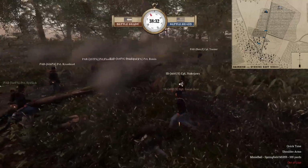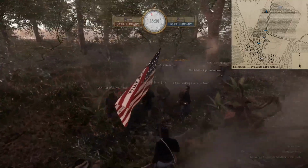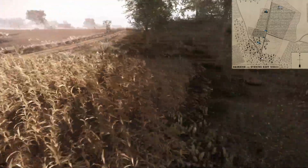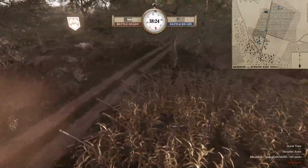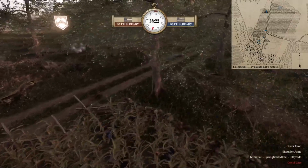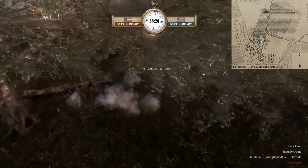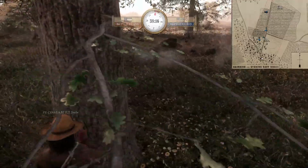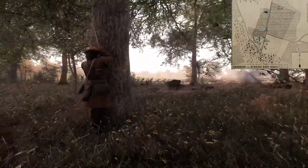Hey, this is their historic position. Slap a deer hide on your head and go kill some Rebs. And the Iron Brigade has given up this position. Let's see, we got Lieutenant Dude. He's hiding behind the tree.